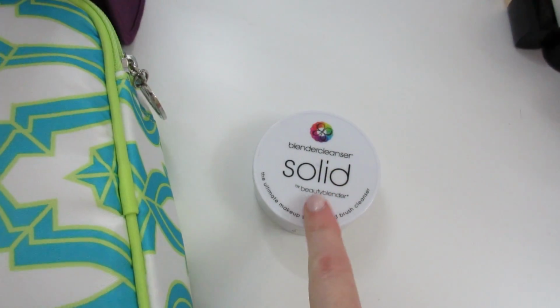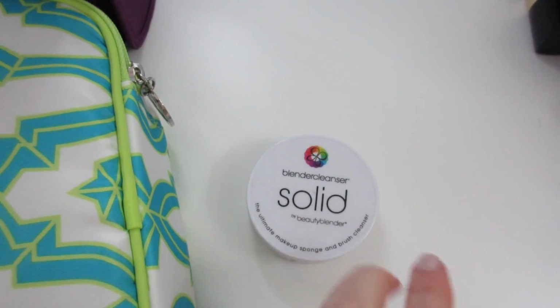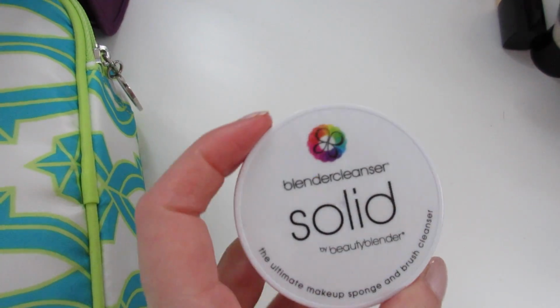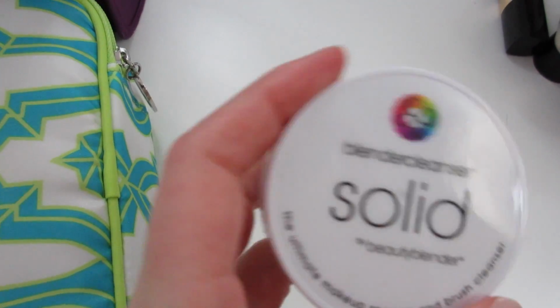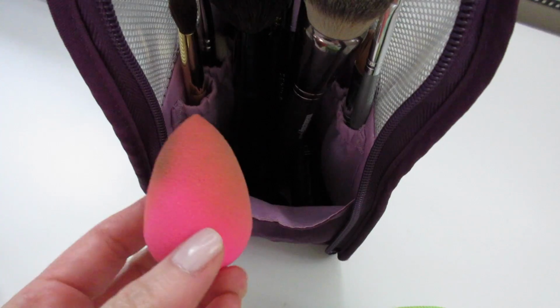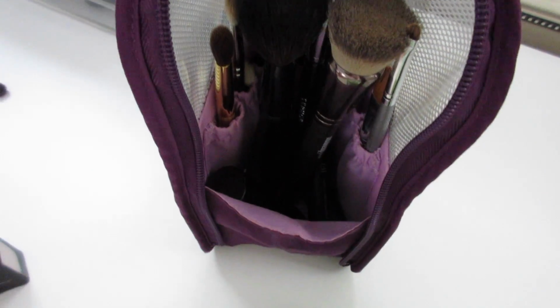My Beauty Blender Solid Cleaner just to clean my brushes. I have two of them. This is the one that's almost empty. This is great for travel, so you can clean everything, the Beauty Blender and brushes. I didn't end up using my Beauty Blender, so it is actually still dirty. I thought I would use it with the foundation I brought, but I didn't end up using that foundation.